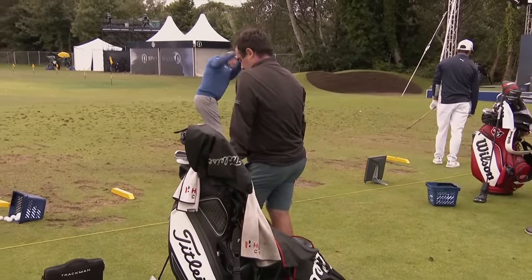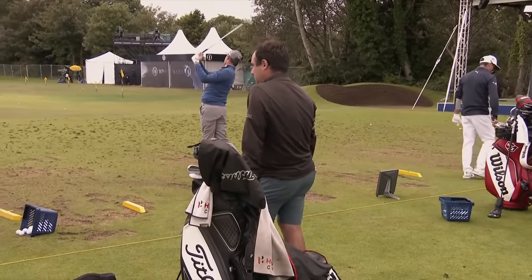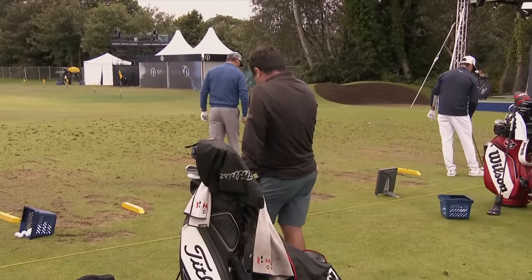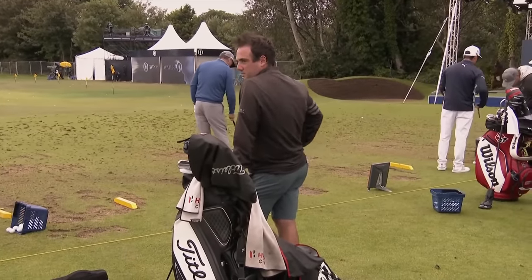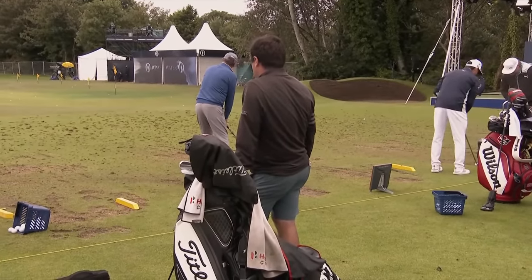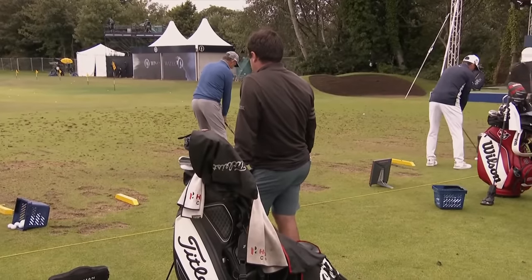But yeah, super impressive. He's actually gained quite a bit of distance in the last few years, and I remember following him earlier this year in the UAE and actually just seeing it in the flesh. He still absolutely stripes the ball. I can't tell you. Yeah, and he's so focused.